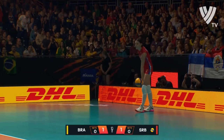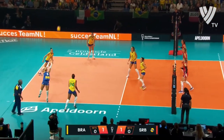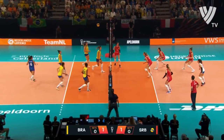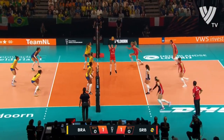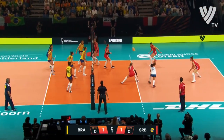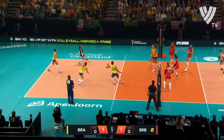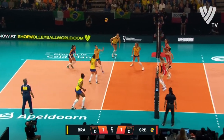The way that... First touch for Boshkovic. Oh, what a serve that had for Rosa Maria scrambling. Free ball then for Serbia. Four attacking options. Good up by Gabby. Nice touch by Teodora Pusic. Oh, what a pickup. Nyeme.